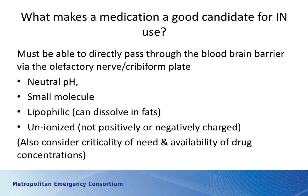To do so, it has to have a neutral pH. It has to be a small molecule. It can't be a large molecule chemical. It's just too big to be absorbed. It has to be lipophilic, or in other words, it has to easily be dissolved in fats, because nerves have fatty membranes, and the blood-brain barrier has a fatty membrane that protects or keeps things getting into the brain.